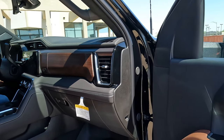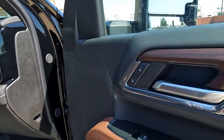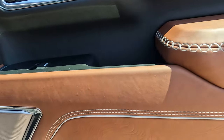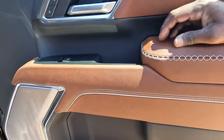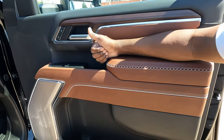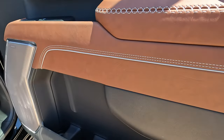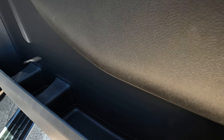We'll take a look at the door panel there. Basically the same setup as what we saw in the rear. You will find a larger speaker, however. Definitely a nice premium audio system in the interior of this truck. When you think about an HD truck, you don't really think of luxurious features and high-end options, but yet here they are. How about the armrest? Just as comfortable as what we saw in the rear. Nice large door bin right there.